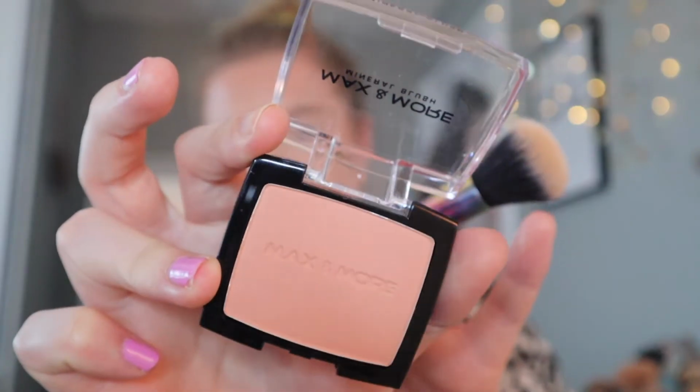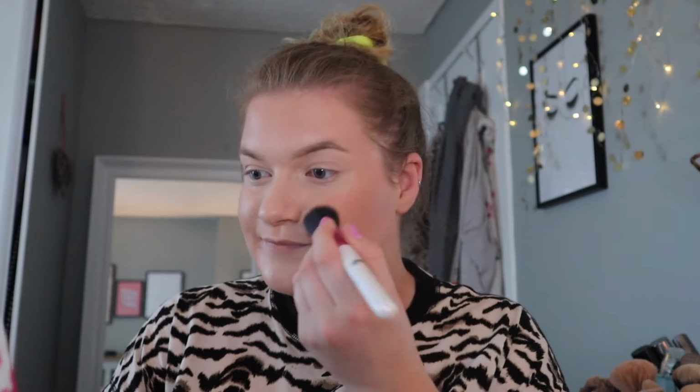It's quite a peachy shade. I don't really go for really dark blushes, but just picking it up on the brush, it has got quite a lot of pigment. So let's give it a whirl. Oh. Yeah, I went in too strong. I'll have to try and blend that out a little bit. It's basically just ruined a makeup look, but we'll keep going anyway.